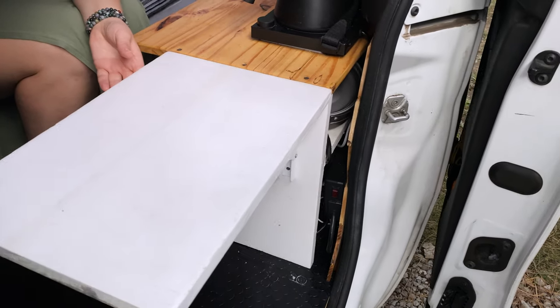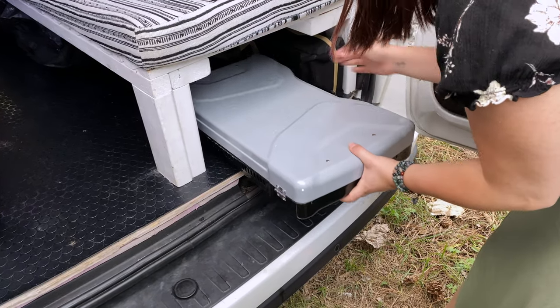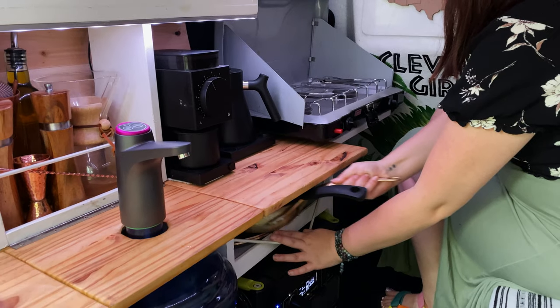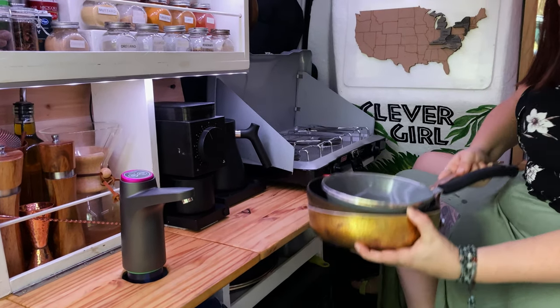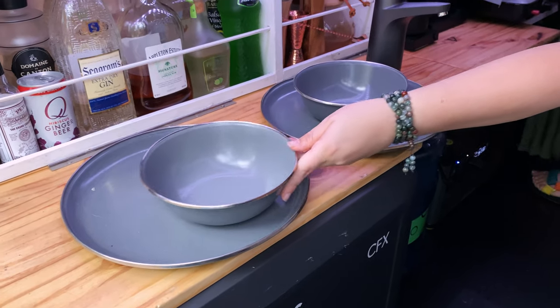Finally, we have our flip-up counter, which allows us to cook right in front of our door. We set up our stove here, and we can either leave the door open for ventilation or open the window and turn on the overhead fan. Below our counter space, in this little cubby, we are able to store two pans, a collapsible pot, two plates, two bowls, and two coffee mugs.